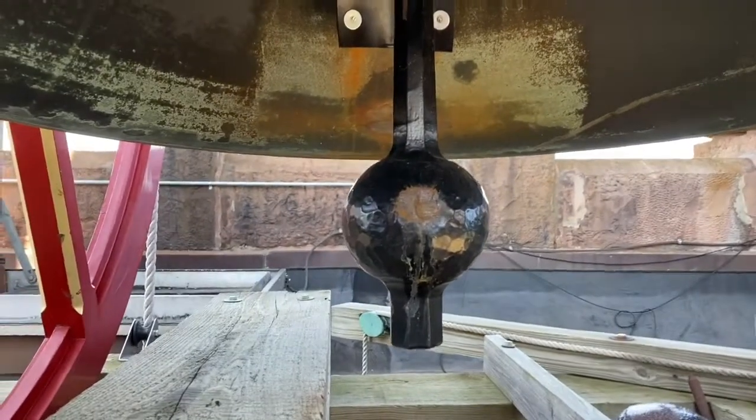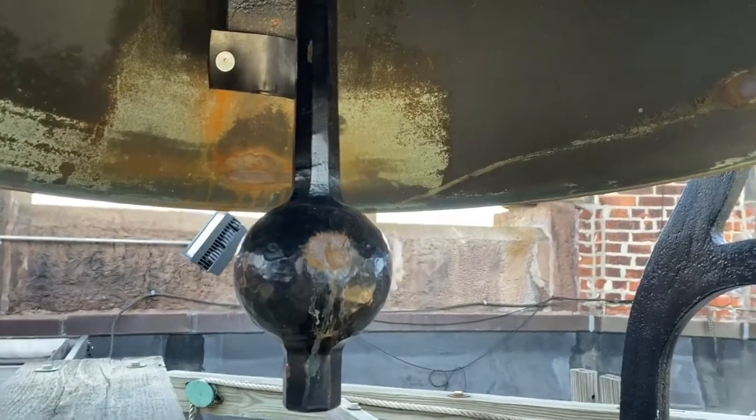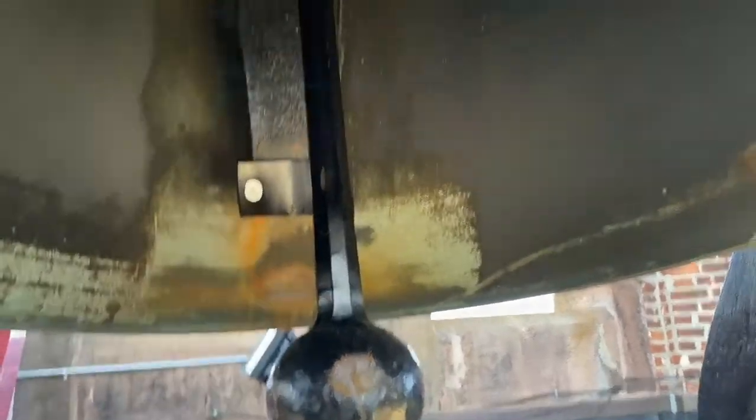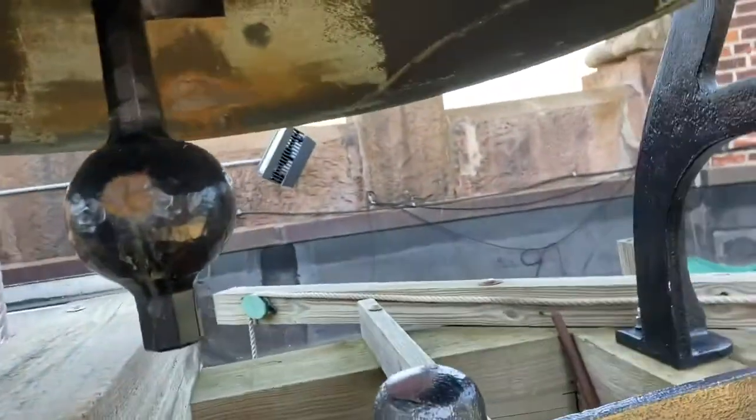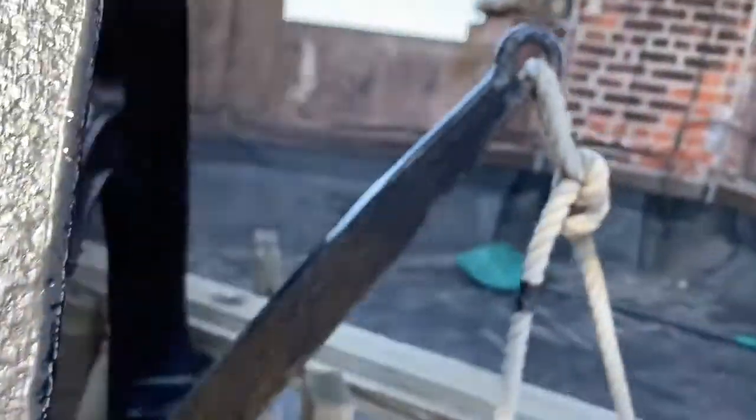Here's a really nice view of our clapper. It's a new clapper. It's about 150 pounds of metal. And the old one is in the Crawford Library on display. And the tolling hammer. And its ropes system.